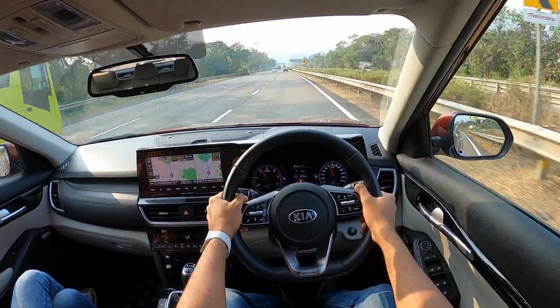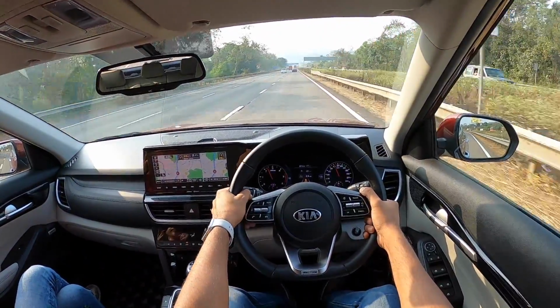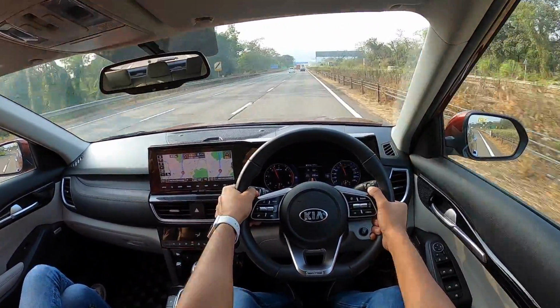But that said, the ride quality is on the stiffer side, and especially on bad roads you can feel a lot. Even on expansion joints you can feel the stiffness on offer.